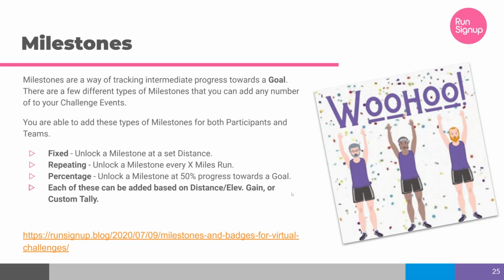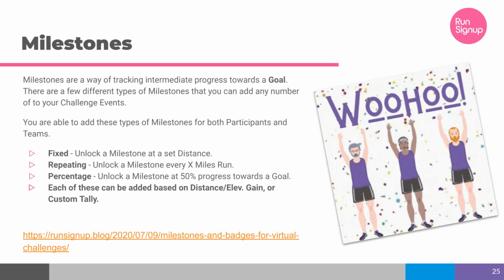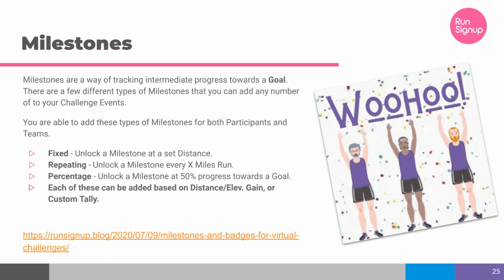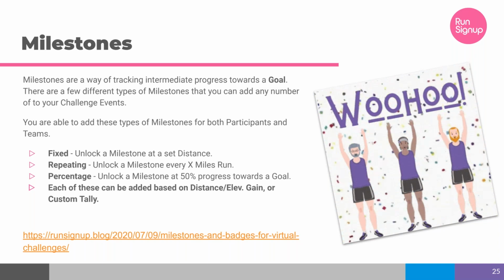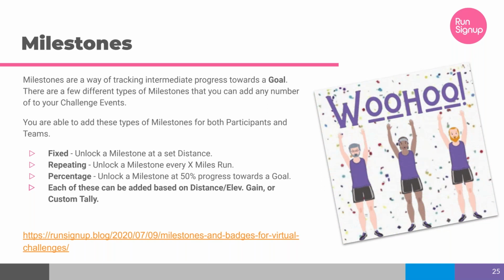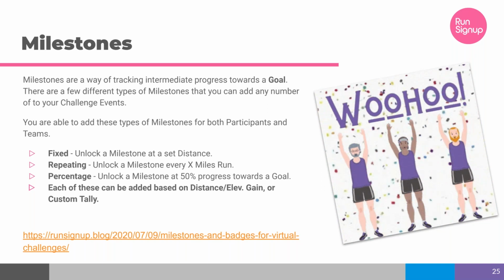So you can add a few different types of milestones and any number to your challenge events. You're able to add as many milestones as you like, and you're able to add milestones for both participants and teams. So these are the three different types.